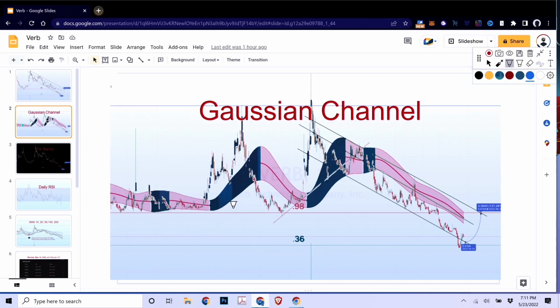Okay, so this is the Gaussian Channel. I've talked with you guys about this quite a bit, and I want to point out some things. I talked to you about how there is compression and expansion. So I want to go back in this period of time, two times where you see really strong compression.